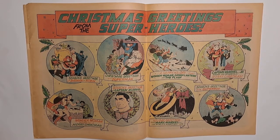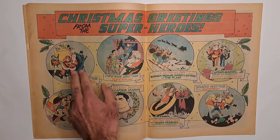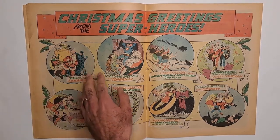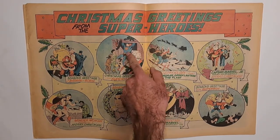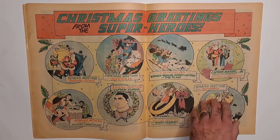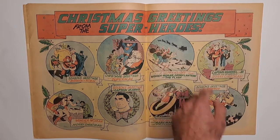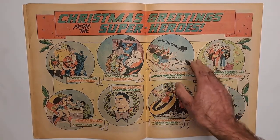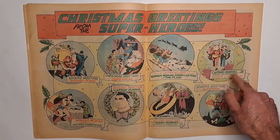Here's Christmas greetings from the superheroes. So I think this is a paste-up job of different art that they have around. So here's Batman and Robin with Santa. This looks like a 40s Batman and Robin. Christmas greetings from Superman, entering through the chimney with Santa there. Happy Holidays from Wonder Woman, Green Lantern, and the Flash, the old classic Flash. And you see Santa there, and they're all skiing. That's a weird setup. It's like one ski.